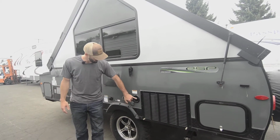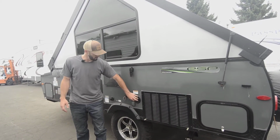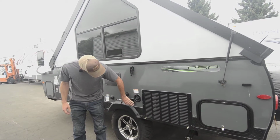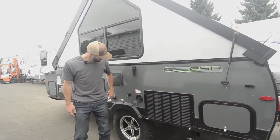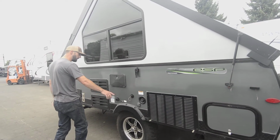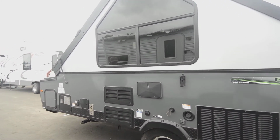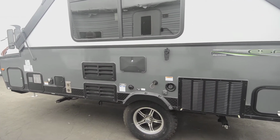But here we have the hookup for, or not the hookup, pardon me, the fill for the freshwater tank. Little TV hookups there in case you want to put a TV on this side. And then fresh or city water there, and your drains. Just nice, easy access. That's why I pointed it out. You even have nitrogen-filled tires, so you know that they were taking good care of it.